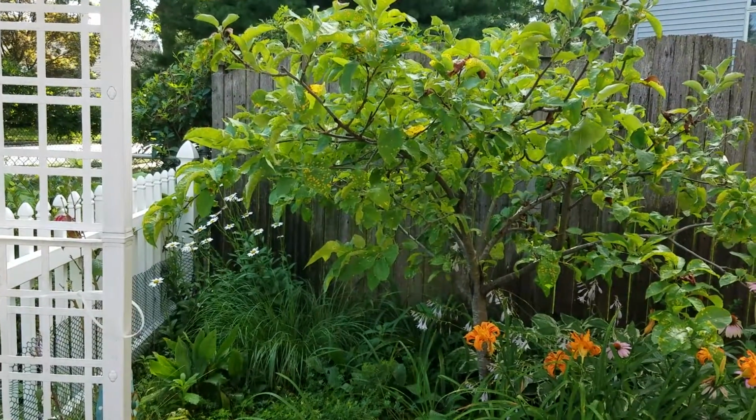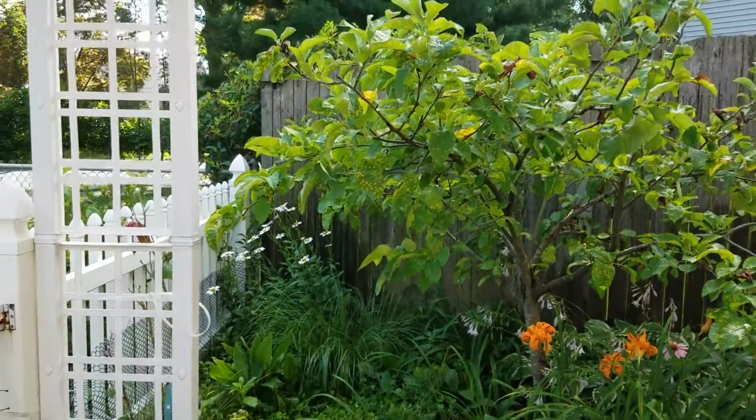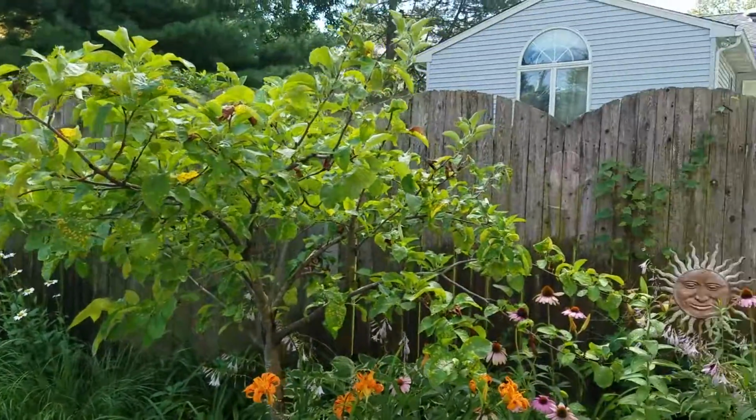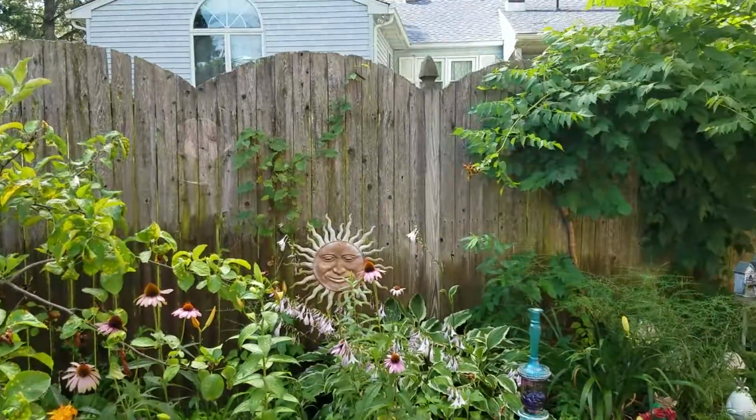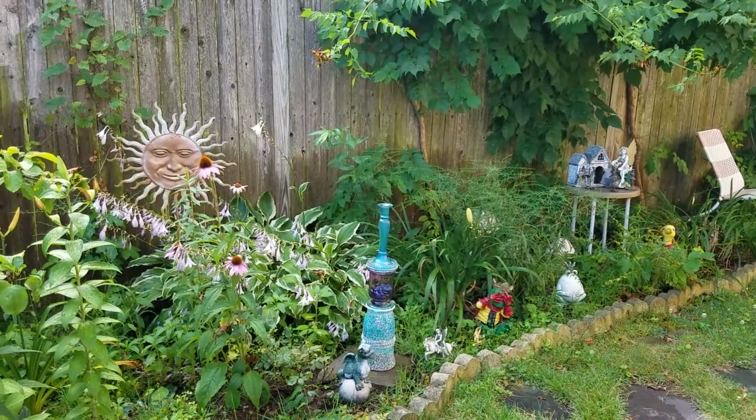Last year it gave us enough apples for me to bake 3 deep dish apple pies. This year we're having a little problem and we're working on it. But you can see here, this is the garden art that I was working on yesterday.